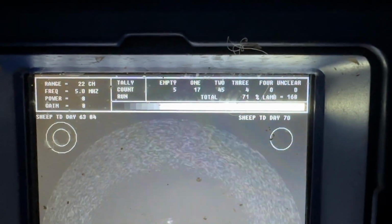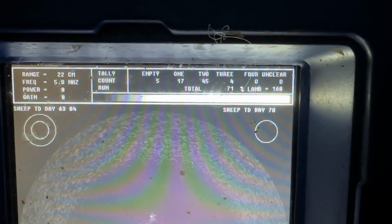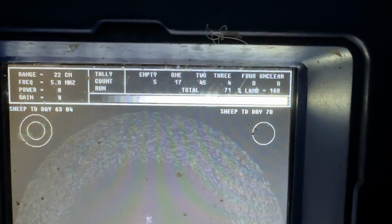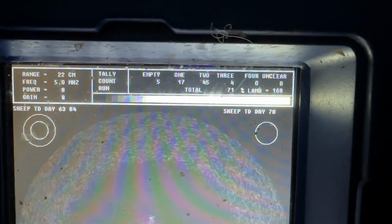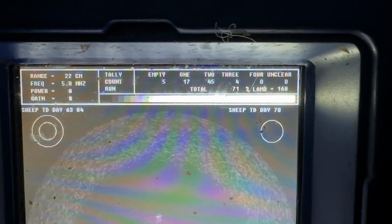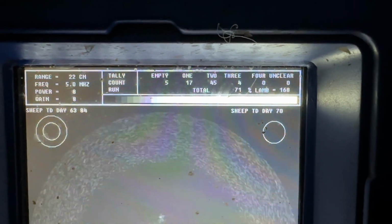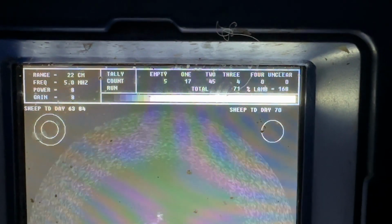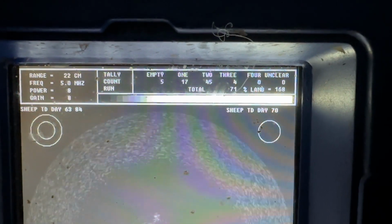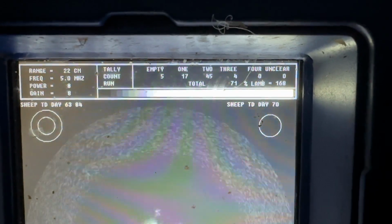Okay, so that's that lot done there. 71 in total. There was 72, but one jumped out. 71 done, 5 empty, too many empties. 17 singles, 45 twins, 4 triplets. We still got 168%, but with as many one crops in there, it's probably not an amazing scan. But it's not a good scan, really. But it's not a disaster either.